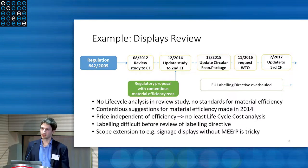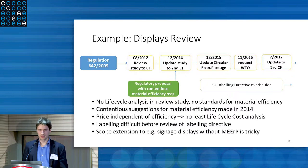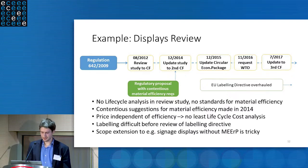These were quite contentious because they weren't backed by standards, which meant that they would not be enforceable. And some things like a recyclability index were in there, which were very contentious for stakeholders. So based on that, it had to go back into a lot of feedback loops to try to move the review forward.